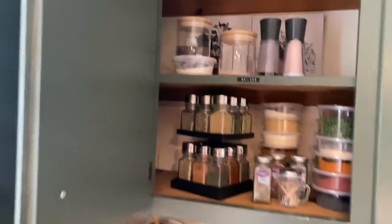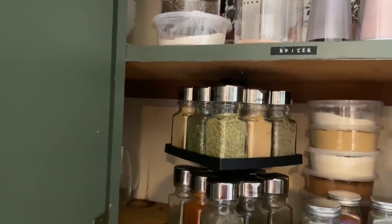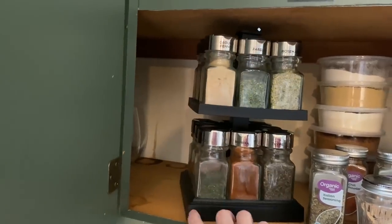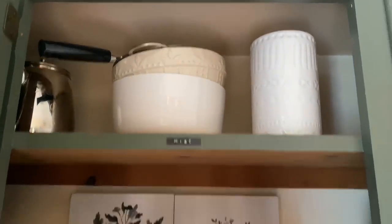Then on this side, I have my spices. This rack, I had it before, but it never fit because the top was too high. So literally what I did was break the top, and now it fits. So it saves so much space. So there's the spices and my label. And then up there is also some more miscellaneous items.